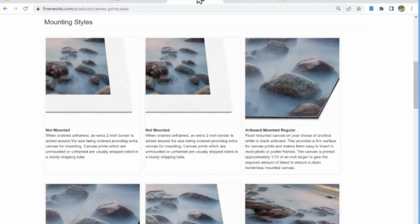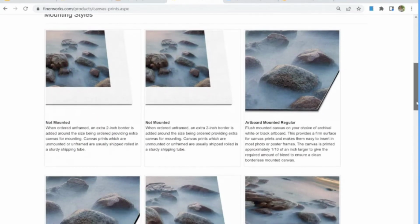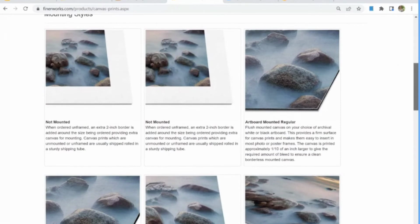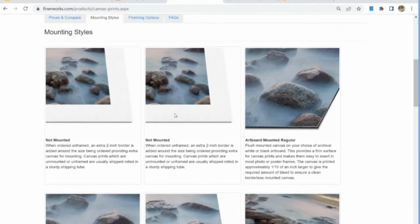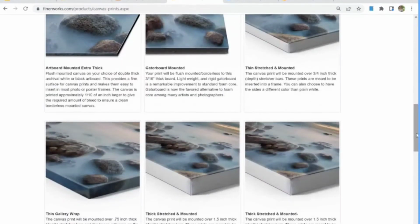So let's take a look at these mounting styles real quick. You can order this as a canvas mounted to different backings. Like here we have one that's not mounted. There is art board that we can mount it to. This basically lets you have that feel of the canvas, but gives a really solid background. You have artboard mounted with extra thick, you have gator board mounted, and then thin stretch mounted, which is thin stretcher bars.